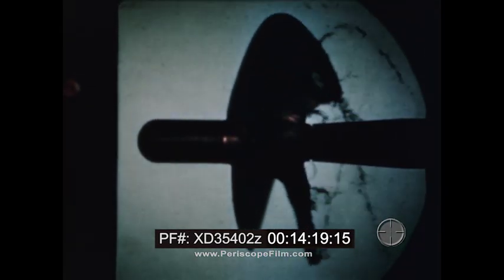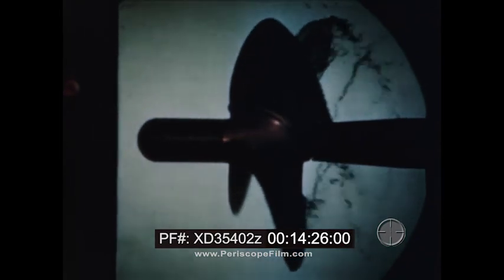Let's say the Navy wants to check the efficiency of a ship propeller and observe its action at various pressures. A stroboscopic light flashing on and off at the same speed as the propeller makes the propeller appear to stand still. Study of the bubble wash will check the propeller's efficiency.